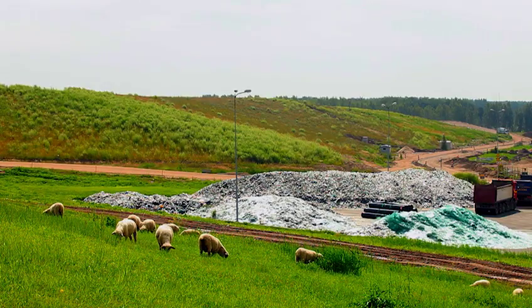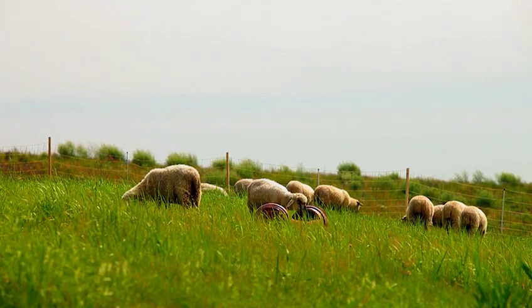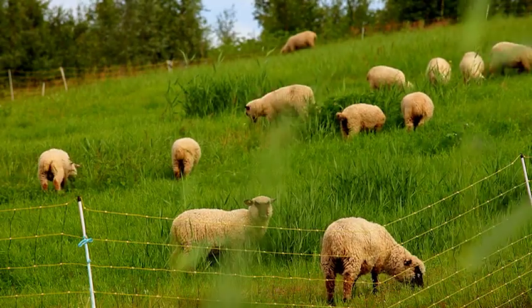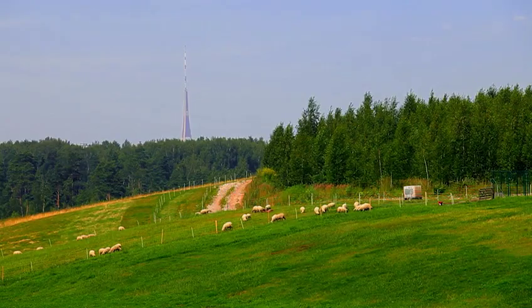There are pastures atop inactive waste mounds covered by clay and peat insulation layers. About 60 Latvian black-headed sheep graze at these pastures, keeping the area clean and neat, also saving the company's resources that would otherwise be necessary for mowing the grass.